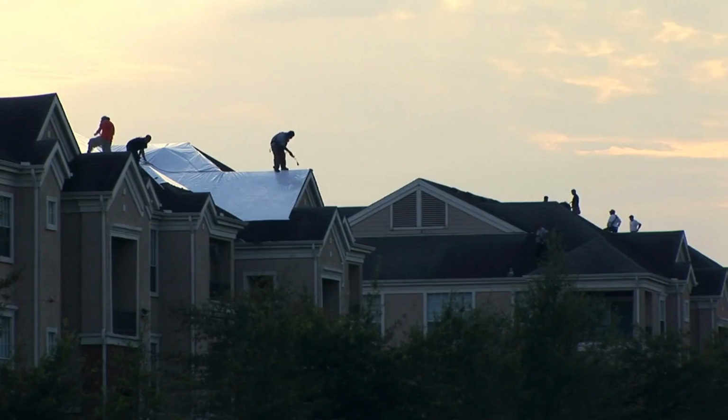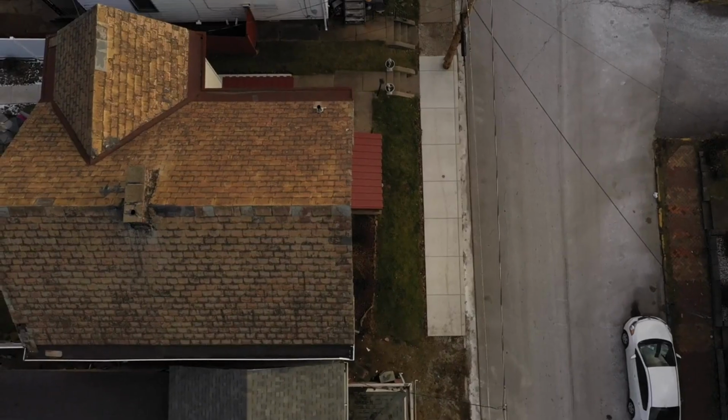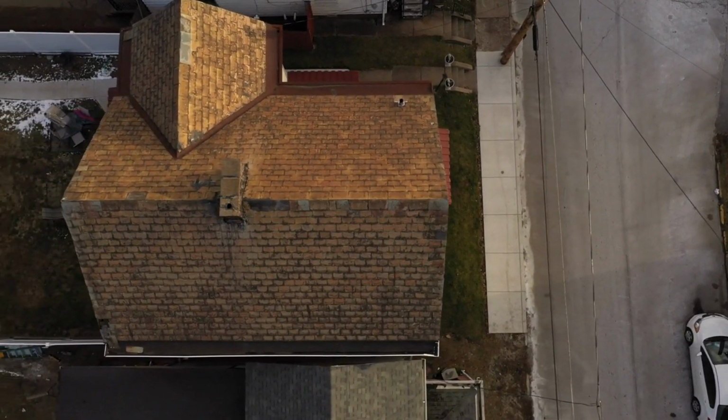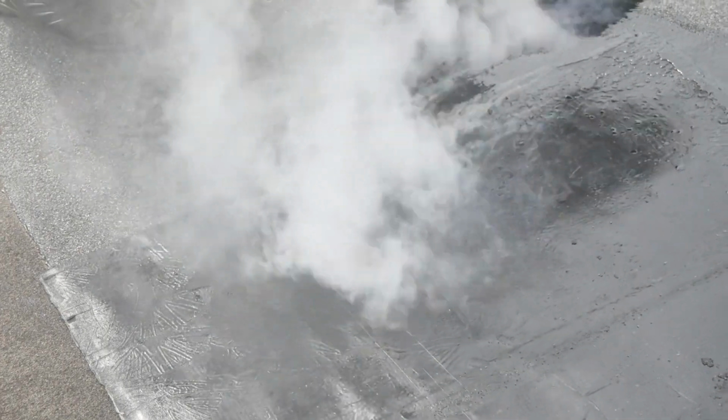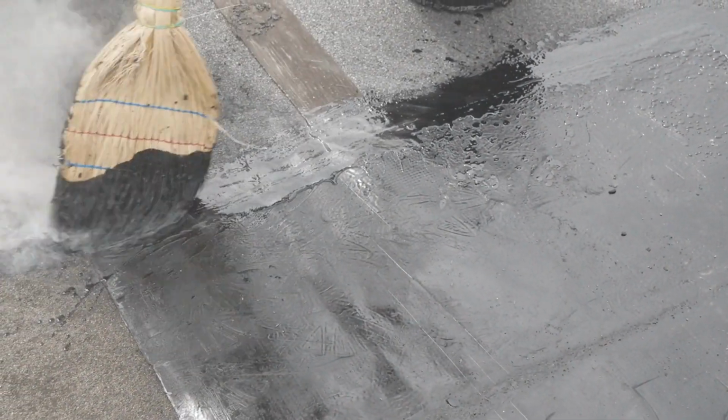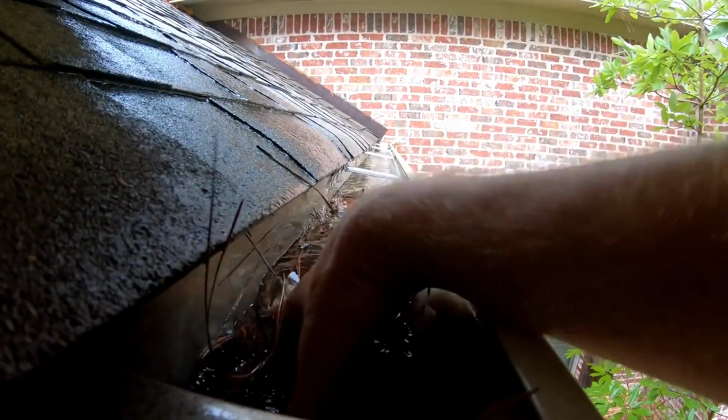First things first, let's talk about your roof. Inspect it thoroughly for any signs of damage, such as missing or damaged shingles, cracks, or leaks. Repairing these issues now can prevent water from seeping into your property during heavy rains, potentially causing costly damage down the line.